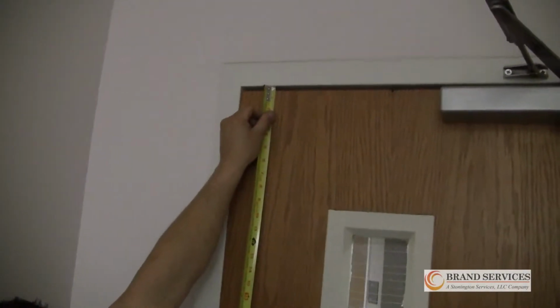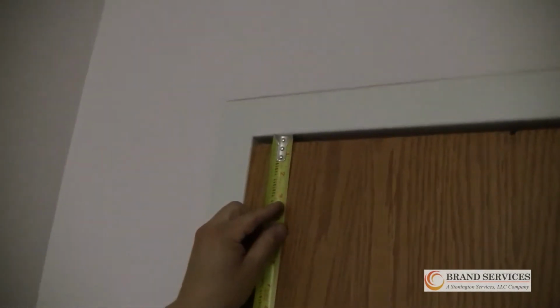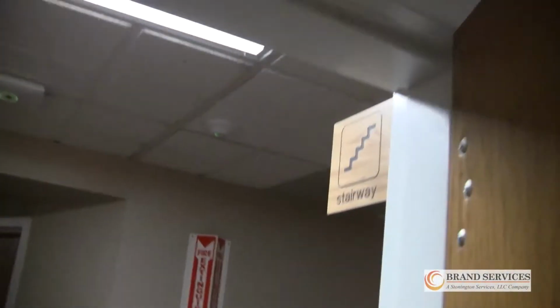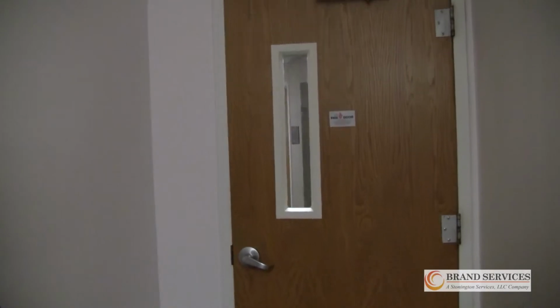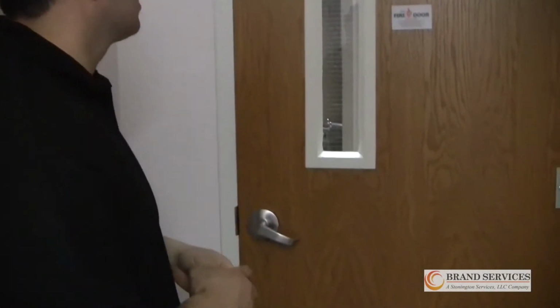The top of the door clearance exceeds 1/8 of an inch. Check the full operation of the door to make sure that the door opens fully to 90 degrees. We check the overall condition of the frame to ensure that no holes or breaks exist and no field modifications have been performed to the frame or door. We have the door at 90 degrees, and we let the door go. The door should be positive latching and self-closing. Pull on the handle, verify that the door did positively latch.